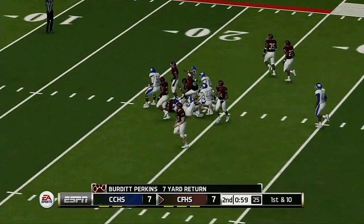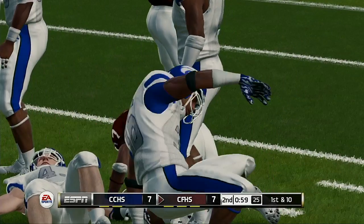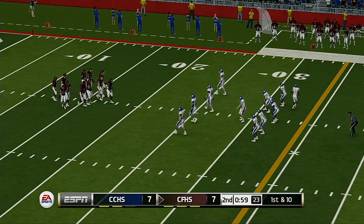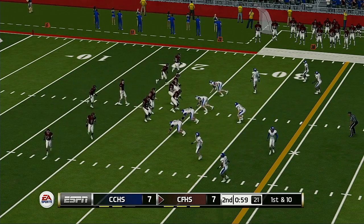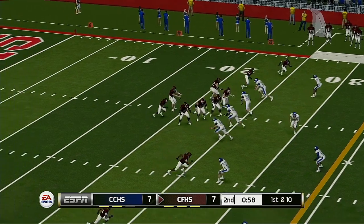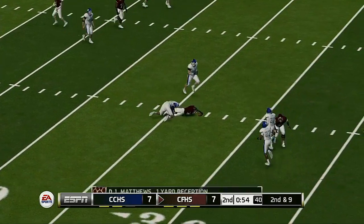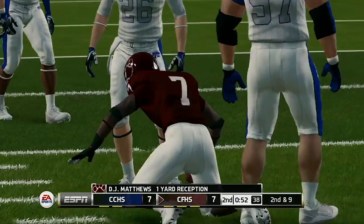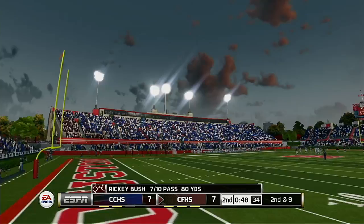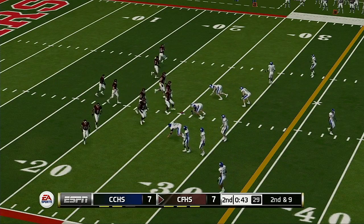Perkins fields at the 17. He's tackled at the 24. You always want to go in the locker room with momentum, so as we get closer to halftime, I think we'll see more and more attempts to create big plays. Fires out quickly to the tailback, and they make the stop at the 25-yard line. From their own 25-yard line, second down.